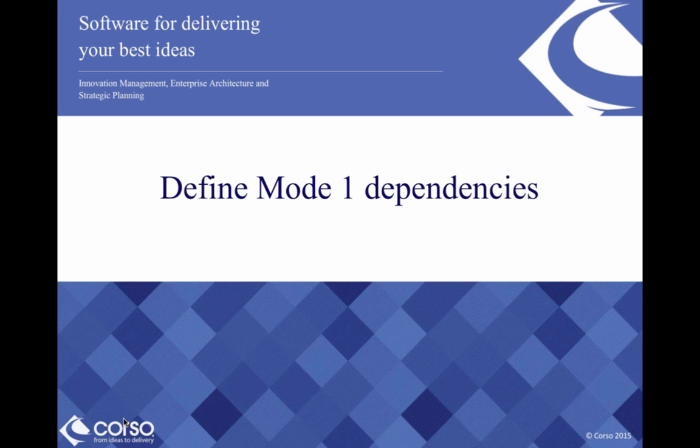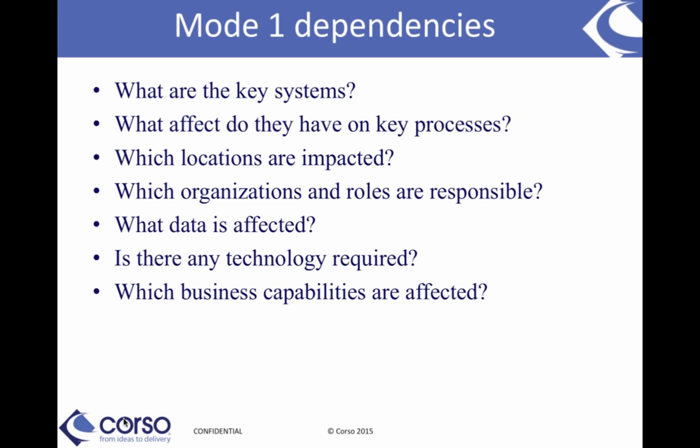So let's have a look at step 1, which is defining mode 1 dependencies. So we need to start looking at what are the key systems, key processes, what effect do they have on each other, which locations are impacted, which organizations and roles are responsible for those systems, which data gets affected. Is there any technology required to make sure that we're moving along with mode 1? And also, is there any legacy technology that's likely to be affected by vendors, those types of things? And obviously, which business capabilities are affected? But this, again, if you've been doing enterprise architecture for a while, these aren't new questions. So these are old questions, or existing questions, that can help you answer within the context of mode 1. What is a mode 1 dependency?